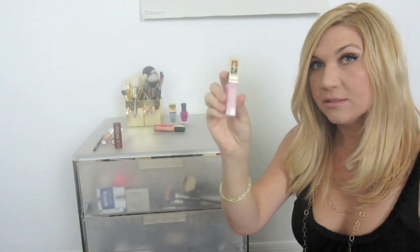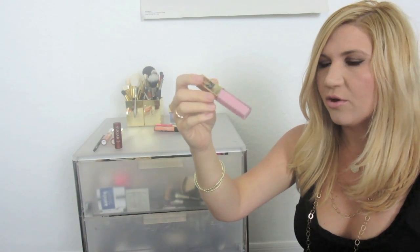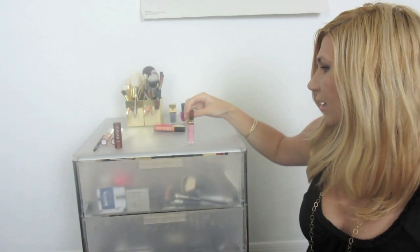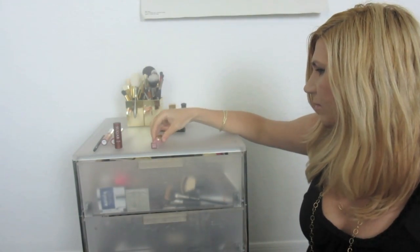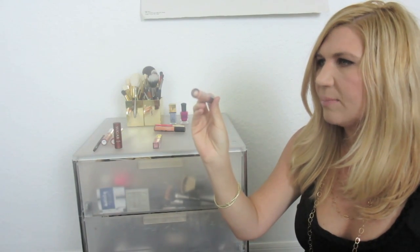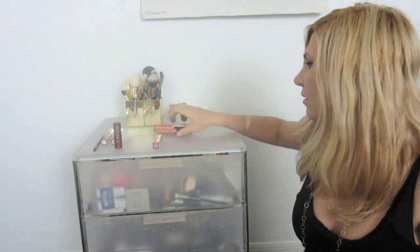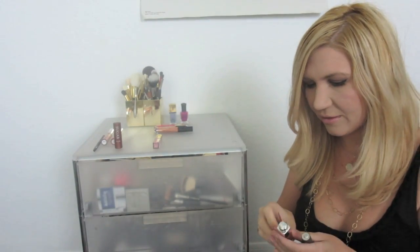The YSL lip glosses are super nice. This isn't a color that I have a tendency to go for, but let's be honest, it probably goes on basically clear anyway. It probably doesn't go on in that color anyway, so we're going to put that in the middle because that is a nice color. Bare Minerals, I bought some of these because I thought I liked them, and I don't know, so we're going to put that in the middle. These are things that I'm not sure of.